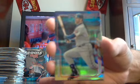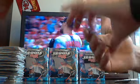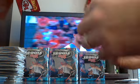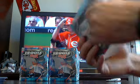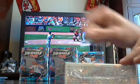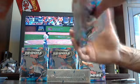Get a Joe Mauer for the Minnesota Twins refractor. Last pack, box number three. Get a Mets Tom Seaver. Tom Seaver refractor for the Mets. Finishing box number three. Box four. Then after this, we'll do Prime Hockey. And that'll do it this afternoon. And then tonight we'll do another case of Finest Baseball. And we'll do a case of Inception Football. So that'll be tonight. Finest Baseball, Inception Football tonight.